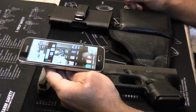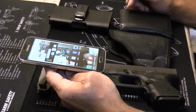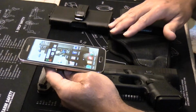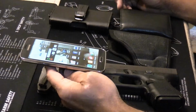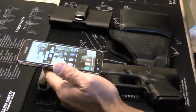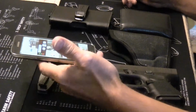However, it's important to consider that if you're forced to use any of your weapons in a defensive situation, it is now a race to 911. The instant you pull your knife, pull your gun, whether you actually pull the trigger or not, it's now a race to call 911 and report the crime, because what you'll tend to find is the first person who calls 911 tends to be preferentially treated as the victim in the crime rather than the aggressor. So have your phone right there handy.